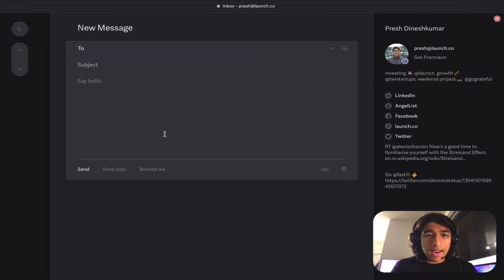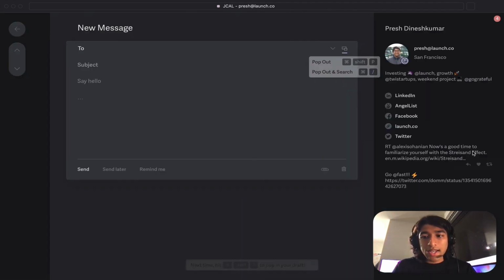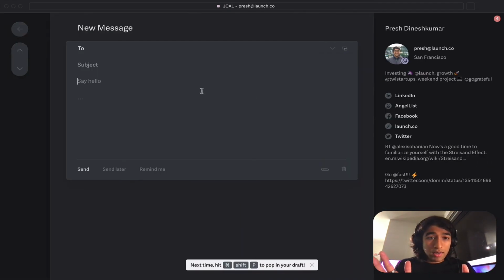Anyways, let's go ahead and compose an email. So here, again, very clean interface. The only thing you see is your compose. You can, in fact, pop it out if you need to refer to other emails, but the whole idea is really it takes up all your screen real estate because you're focused on that. On the right-hand side, this is cool here.